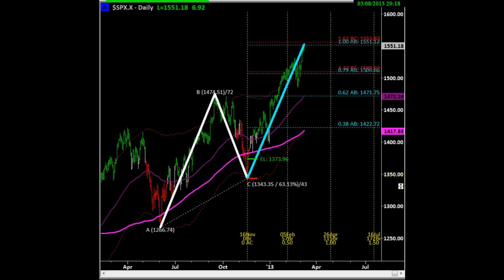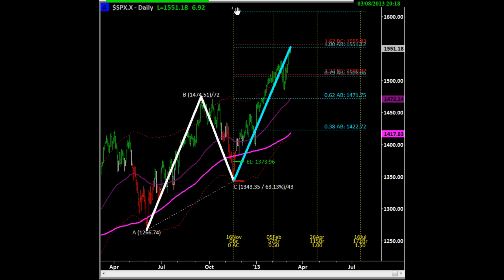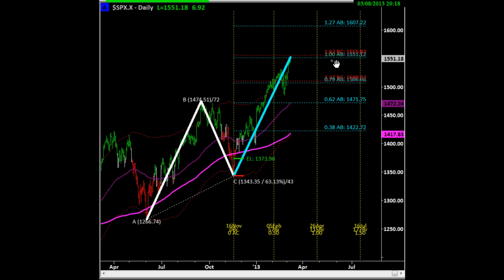Let's start looking at the S&P. The S&P reached 100% of its range. That's the AB range, which is 1551, and that's exactly where it closed today. It has a price cluster there between 100 and 162% BC.